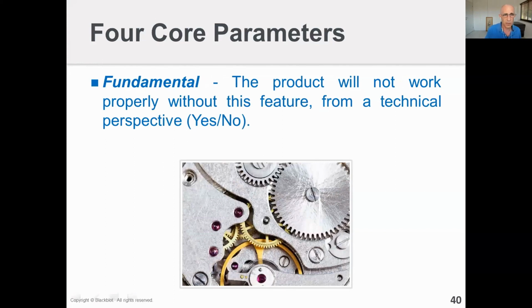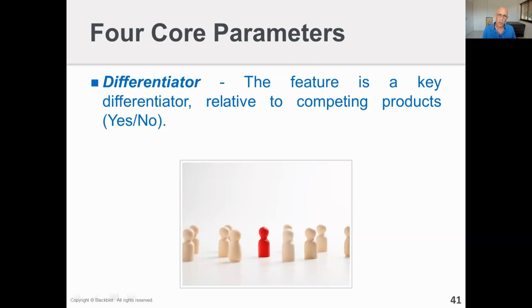The second parameter is fundamental. This product will not work properly without this feature from a technical perspective, yes or no. So fundamental means that all the features in the product that are fundamental are like the backbone. You must have them from a technical perspective so that the product can function. Differentiator is a feature that is a key differentiator relative to competing products, yes or no.